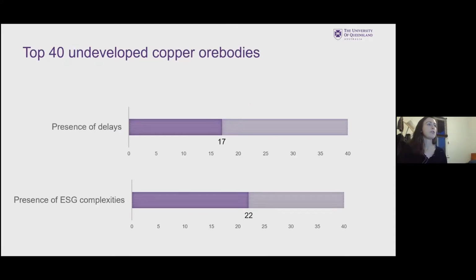At the beginning of this project, we also had a quick look at the top 40 undeveloped copper orebodies, so orebodies that are the largest in the world in terms of copper reserves. And we looked at evidence of delays acknowledged by stakeholders around the company. We found that 17 of them had significant delays, delays that were clearly unplanned and lasted several years, and we looked at the contribution of ESG factors to this delay.